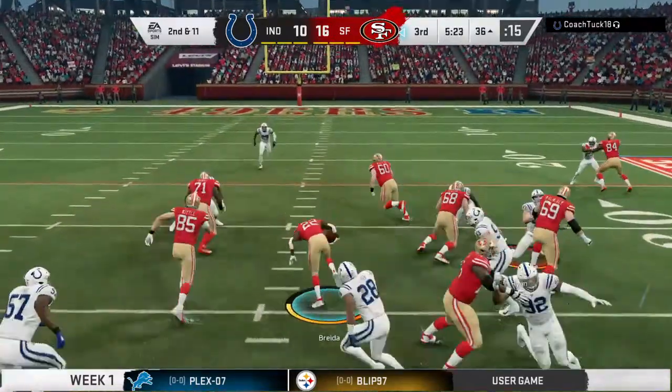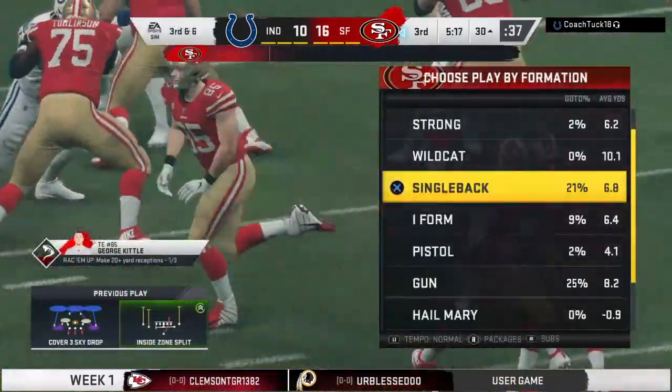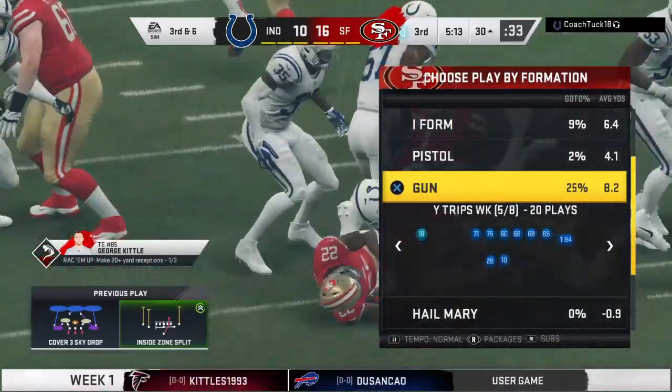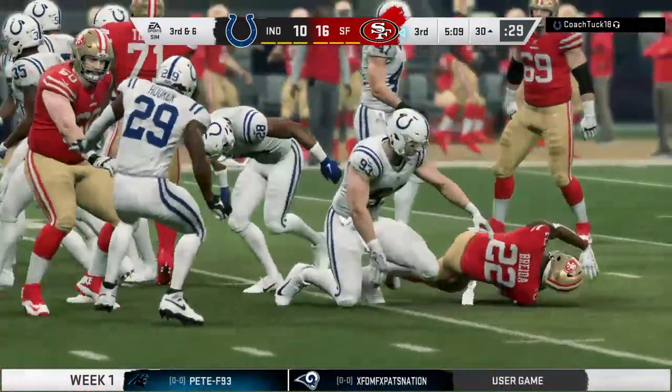Now it's Breida. They'll be brought down on the 30-yard line after a gain of 6. But you got to give kudos to your offensive line and the guy carrying the ball because they were in a second and long situation. It seemed pretty dire, but they brought it back to third and manageable with that run.